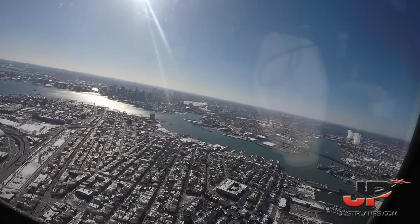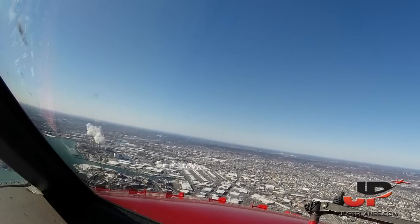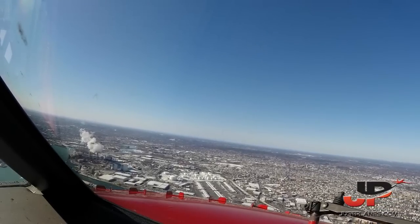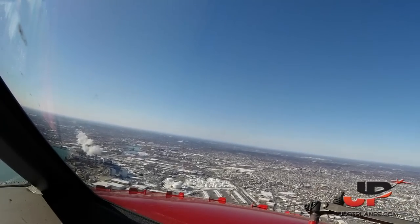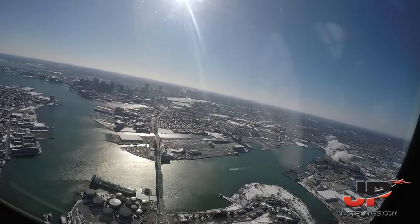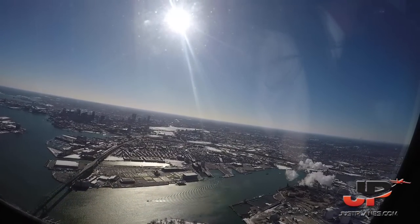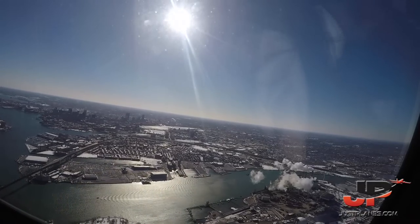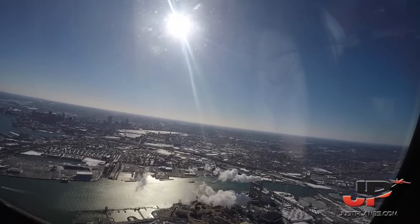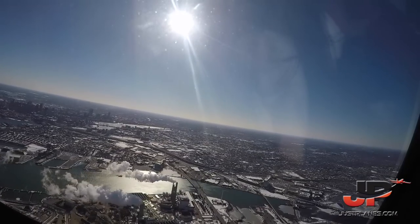Boston departure, North Atlantic 6753, good afternoon, altitude 1345. 6753, Boston departure, radar contact, maintain 14,000. Maintain 14,000, North Atlantic 6753. Flaps up. Flaps up, no lights. Thank you.